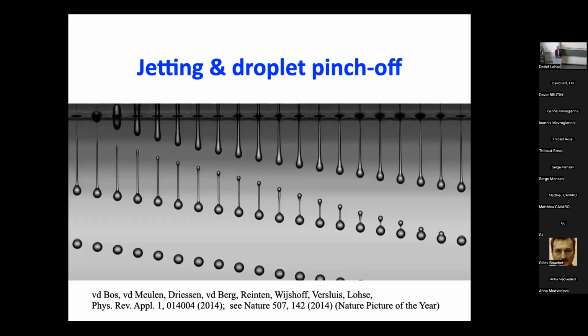So the jetting and droplet pinch-off is seen here, and the degree of precision we achieve with our imaging is seen. So this is stroboscopic because it's so reproducible, and we really have resolution down to nanoseconds with this and to submicron. And this picture, in fact, was Nature Picture of the Year, and it came out of a collaboration with industry, which I think is pretty remarkable.